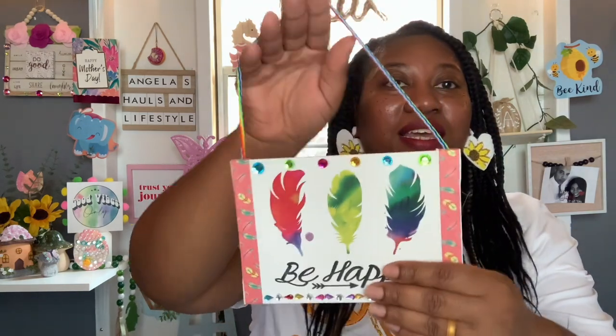All right, so now let's jump into the little projects that I recently created. So first I'm gonna start with this one. All the projects that I did for this Tea Tuesday are all little hanging decor signs. So the first one, I did like a feathered theme.